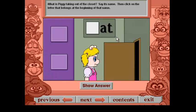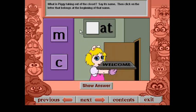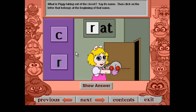What is Piggy taking out of the closet? Say its name. Then click on the letter that belongs at the beginning of that name. B. M. Mat. C. Cat. R. Rat.